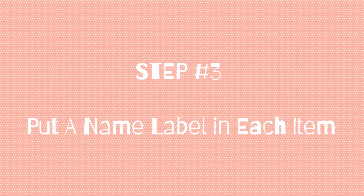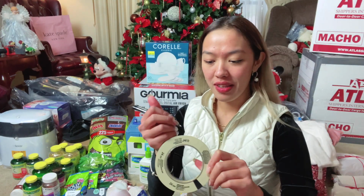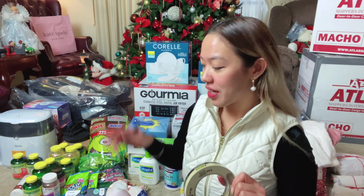Before we start packing, we need to label all the items with the names. I'm just using masking tape, so it's easier for me to write their names, then I'll just cut it and paste it.